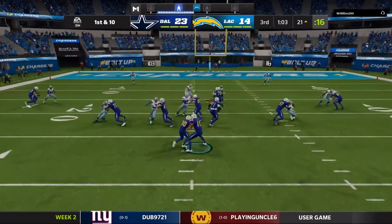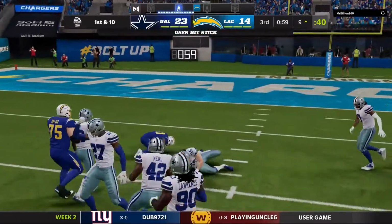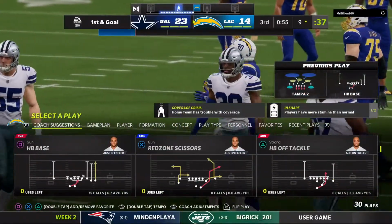21. First and 10. A handoff. It's Ekeler. And he gets it inside the 10 to the 9. 12 more yards there and another first down.